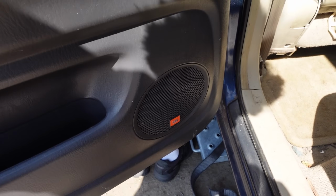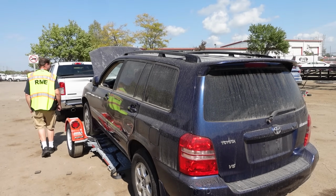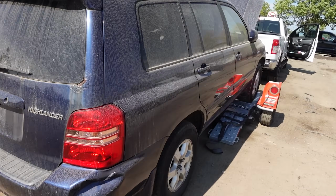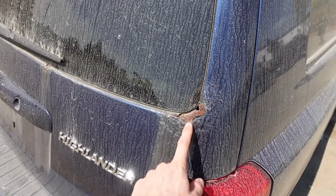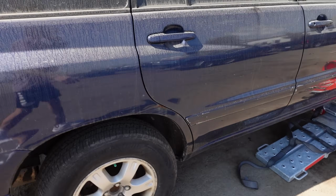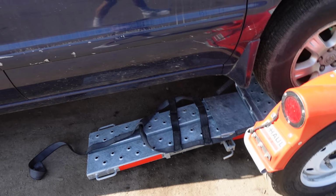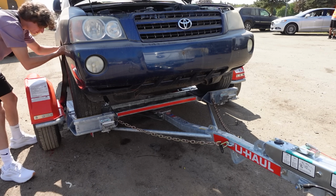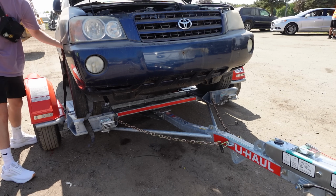It's got the JBLs. Oh my, it's got tweeters and everything. Now we gotta strap her up, get her home, and then we'll actually take a deep look into this thing, but it does have some little damage, some rust. We can fix all that. Let's get her strapped in and we're going home. I'm glad they were here because I've never had them loaded on a trailer.